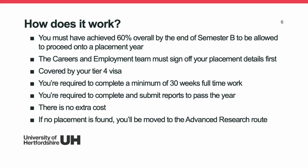Unlike other universities, there are no costs to undertaking our placement years. You will only be paying for one year of fees, and the placement year is covered by your Tier 4 visa, so you don't need to apply for any additional work visas as you would normally if you were just coming to the UK for work. So again, this really gives you that opportunity to gain that UK work experience without having to go through all of the processes of gaining work visas and things like that, which really puts you in a good place.